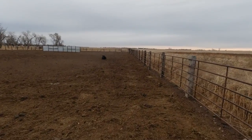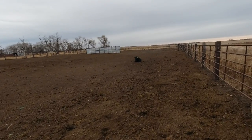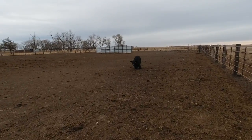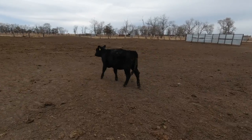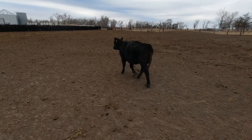You taking a nap? You have a late night? He's sitting there stout, so it doesn't look like there's something wrong with him, but everybody else is up eating and you're just chilling. Got a little bit of a poopy diaper, but not sure why he didn't come up and eat this morning. Anyway, welcome back, everybody.